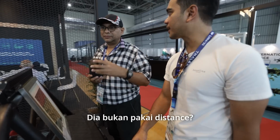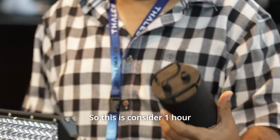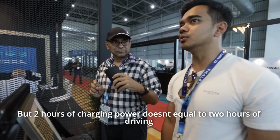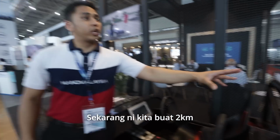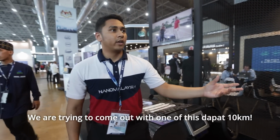So dia one, bukan pakai distance. This one kita pakai ikut masa. So this is consider 1 hour. So kita ada 2 hours. So you got 2 hours of charging power. But 2 hours of charging power doesn't equal to 2 hours of driving. Not necessarily. Kalau parking you charge more lah. Kalau masa pakai kereta tu then of course current using lah. Sekarang ni kita buat dapat 2 kilometers. So we are trying to come up with one of this dapat 10 kilometers.